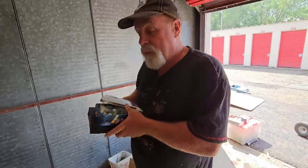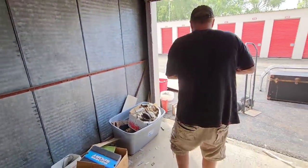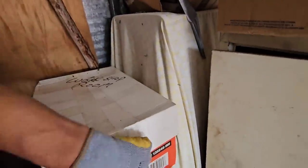All right, so let's put these in a special spot. Then you go back to doing what you're doing. Special spot, huh? So you got some kind of... It says workshop room.